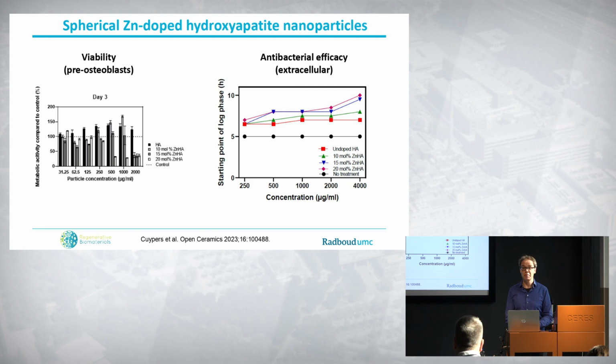We tested cytocompatibility on the left, which was quite okay, up to let's say 500 micrograms per milliliter. That's quite high concentrations. The particles are compatible. And above those concentrations with additional zinc content, the toxicity rose. So the zinc does something to those cells as well. But this is acceptable. So then we were very ready to test their antibacterial performance in bacterial culture. And that was quite disappointing because there was a very mild effect.